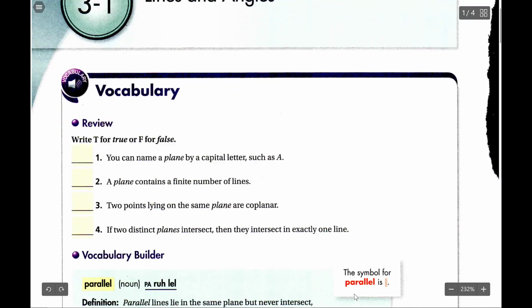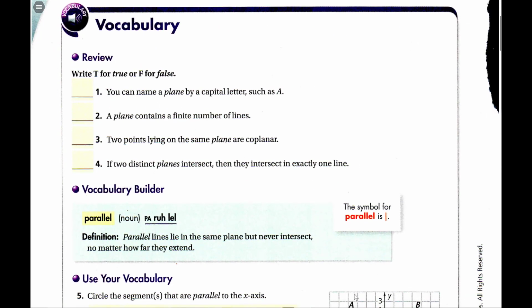With this set of notes today, we're looking at a kind of a review, and we're just going to determine whether these statements are true or false. The first statement is you can name a plane by a capital letter such as A. Well, we've already seen that, and we know that to be true. A plane contains a finite number of lines. Now, finite means it's countable. It has a terminal point. And we know that a plane contains an infinite number of lines. There is no limit to the number of lines we can draw in a plane, so we know that this is false.